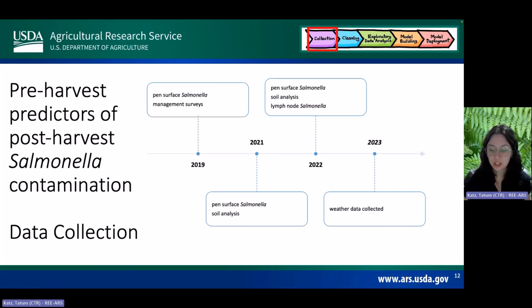This project was actually ongoing even before I joined ARS. Back in 2019, John, Terry, and Tommy collected some pen surface Salmonella measurements, so how much Salmonella there was and what kinds of Salmonella it was. They also collected management surveys, so we have a little bit of management information. And then of course, COVID happened, but in 2021, they collected more pen surface Salmonella samples and also took soil analysis. So what is in the soil underneath the pen that those cattle are living in?